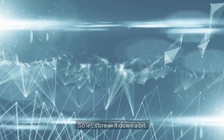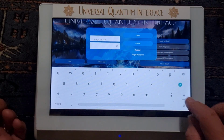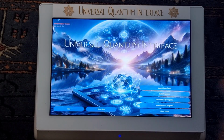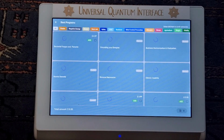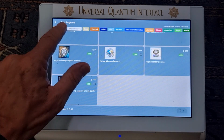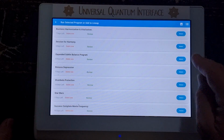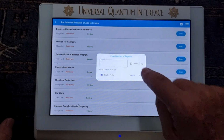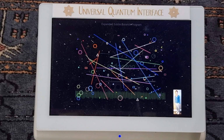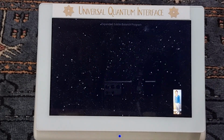So let's break it down a bit. The demo highlights some key features. We've got the device, obviously, login system makes sense. But then there are these programs you can run. Some are free, which is always good, but some are paid. And the categories, things like, get this, chakras and negative energies. And then they toss around terms like geometric pattern algorithms. So are you telling me there's a button on there that's just like, make my tomatoes tastier? Pretty much. And if you want to get really specific, there's this other device.